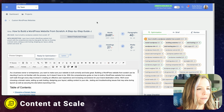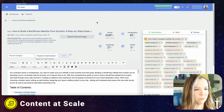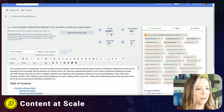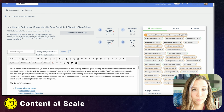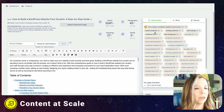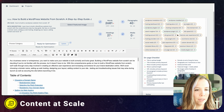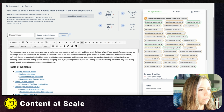So right away, this dashboard is amazing, right? We don't have this with Jasper and ChatGPT and so many other tools. We have a word count that we're looking at. We have paragraph count. We have headings count. We have something that encourages us to add media, right? Which is a part of the AIO Writers Framework. When I talk about making content better, you want to add media. And then over here on the right, we have the optimization guide, which is amazing. It tells us what keywords to use and which ones to work into this piece.